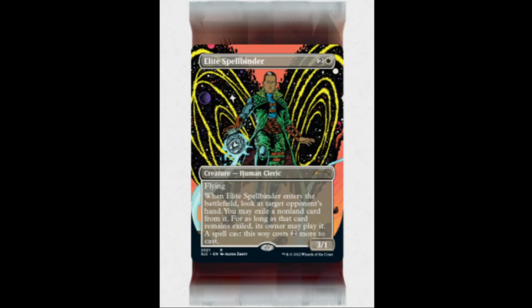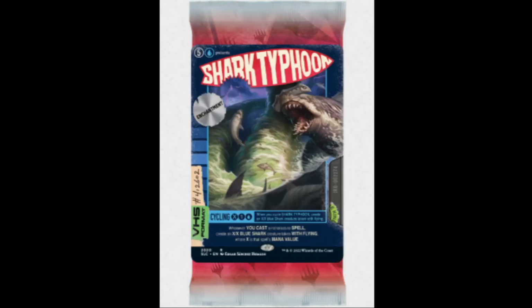Next, we have three years back, Shark Typhoon, also known as Sharknado. Anyway, I love this card. I hope people will buy this because I would easily pay $5 for this. I love the design on this card.